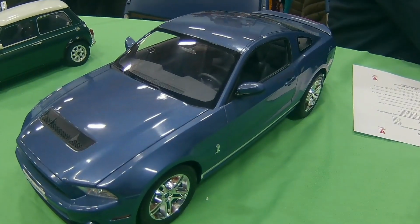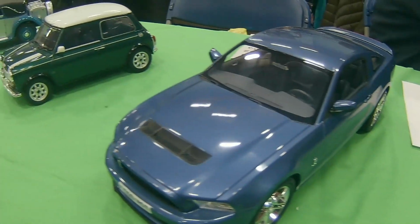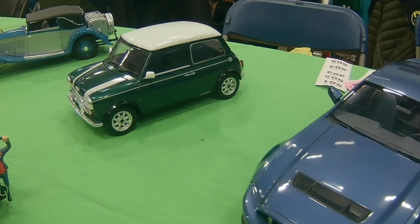Yes, that is the 1/12 'Stang to go with the 1/24 scale hydro dipped one. And yes, it was shining like that in real life.